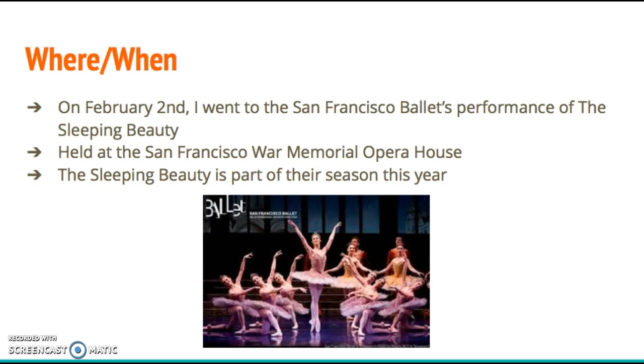The War Memorial Opera House is a really beautiful building with a lot of old architectural aspects that have been kept in pristine condition. I personally have been to many different ballets at the Opera House, and I've loved every single one of them. Typically, they rotate ballet performances based on the season. For example, the Nutcracker is always during the holiday season, and then they'll rotate with the Sleeping Beauty, the Swan Lake, and Giselle, and other ballets.